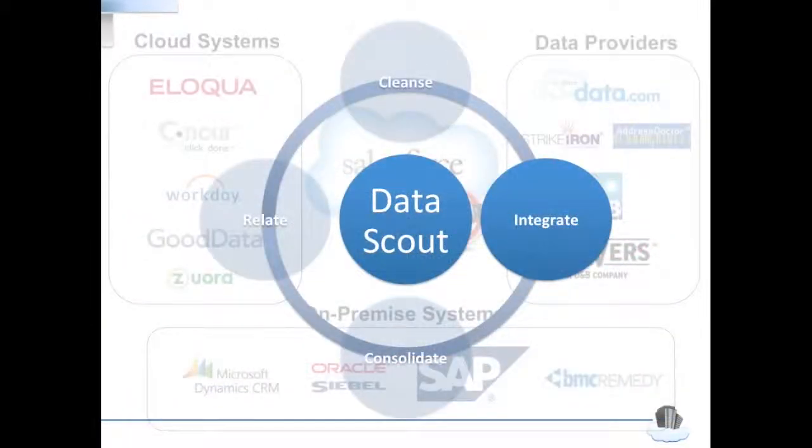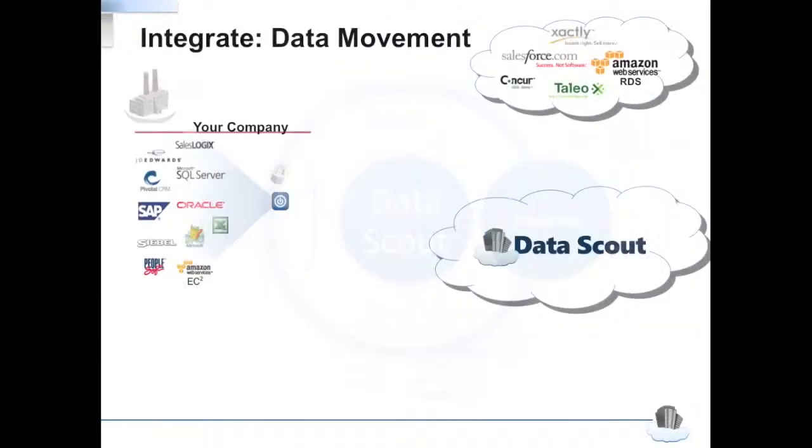The next piece is integration, and there's a lot of different vendors that do integration. What Data Scout does, or enhances to those vendors, is bring data quality to integration. So if you have a number of different systems within your four walls, those would be represented on the left, as well as the cloud systems on the top right, Data Scout can not only hook into those and transport that data, but it also has the mechanism to clean that data as it comes in.